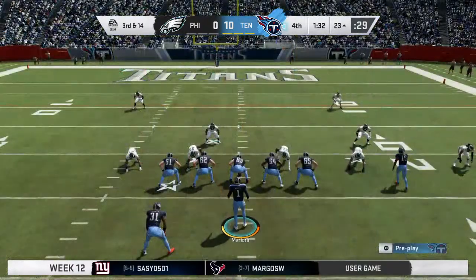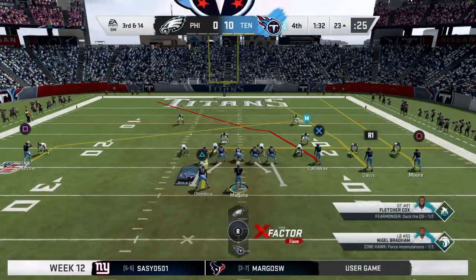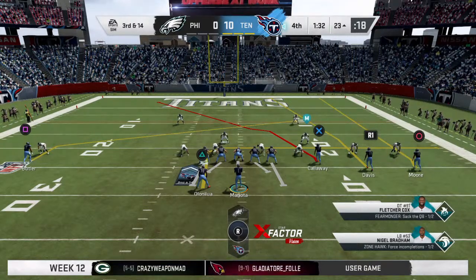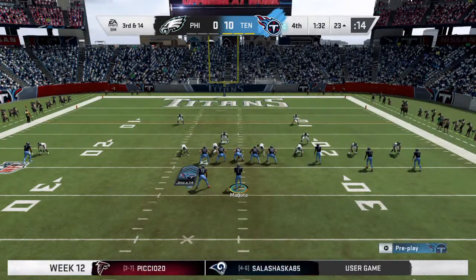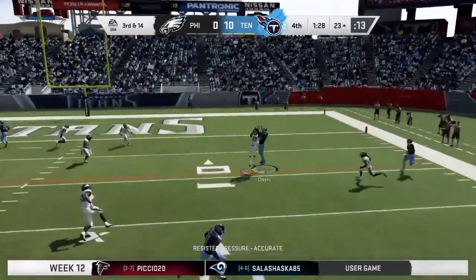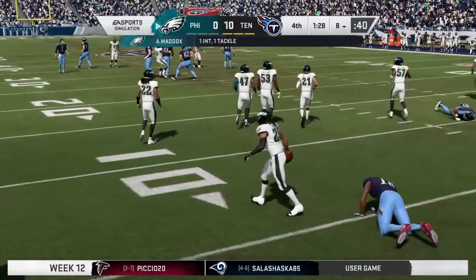Nice job there defensively, though, adjusting, because a couple of his earlier catches, he was wide open. Not that time. You mentioned the key word, adjustment. A better cover man on him now in space. Watch the run. Watch the run. Now Mariota. And intercepted. Maybe the turning point they need.